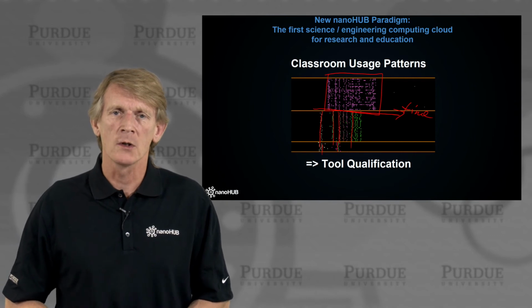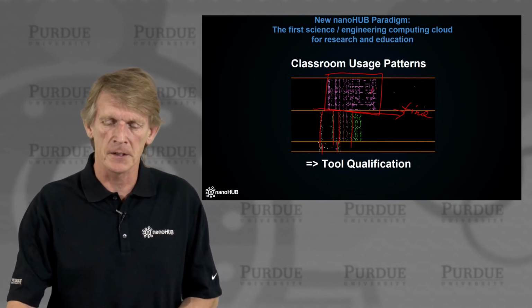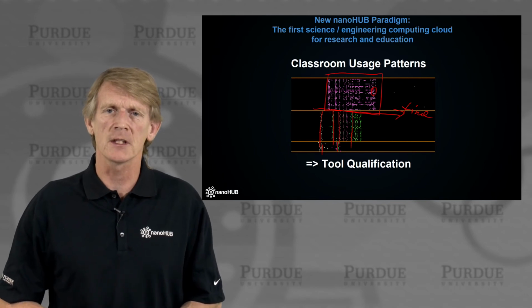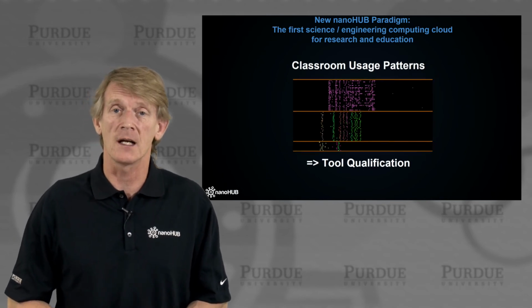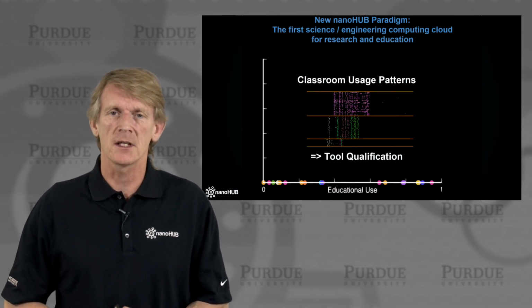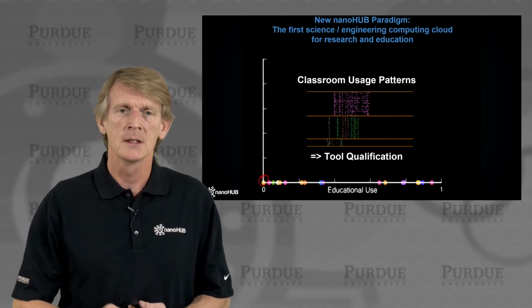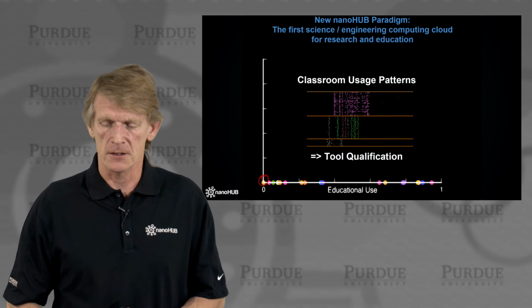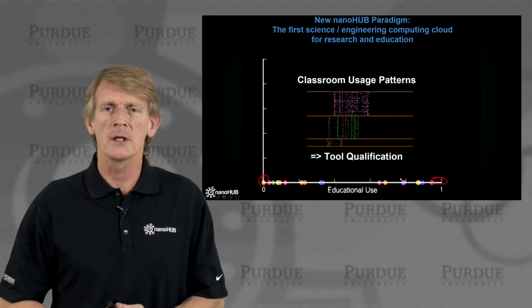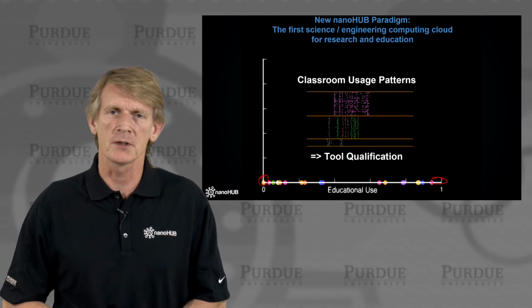So now that we know people use these tools in classrooms, we can say this purple tool here is a tool being used in classrooms. If it's used in lots of classrooms, we can develop a scale where we rank these tools on, say, an educational use scale. And if you're down here at 0, well, you're not being used much in education. If you're up here in 1, you're being heavily used in education. Lots of classrooms, lots of people using it.